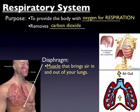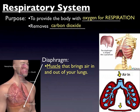It's also what spasms when you get the hiccups. Hiccups are a convulsion of the diaphragm. It just happens sometimes. Various things can cause hiccups. You have a nerve called the vagus nerve that goes down through your neck and helps control your diaphragm. If it gets irritated in some way, it can start to send those messages to your diaphragm, causing a hiccup.